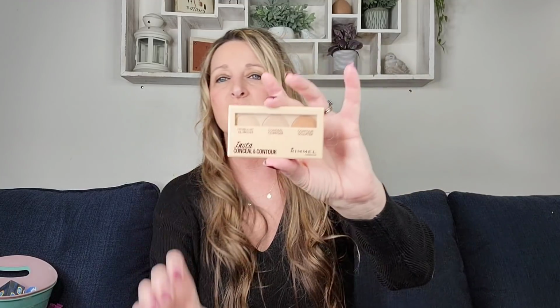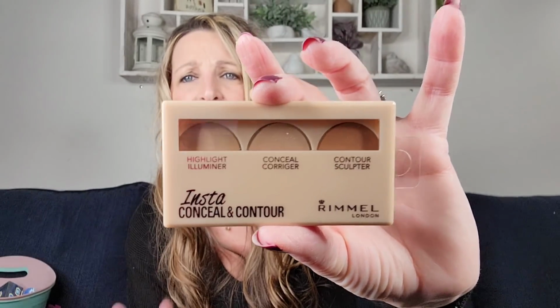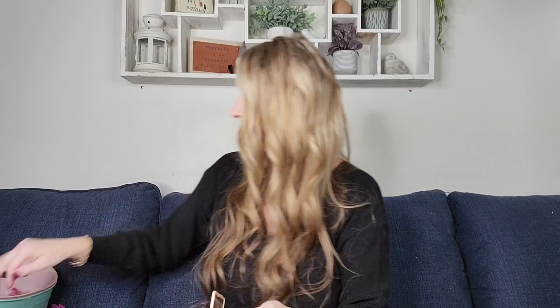One other makeup item I did pick up is the Instant Conceal and Contour by Rimmel London. Now, I did look this up, and it is a pretty good brand, and I know some of you even commented that as well. They actually had three different ones. I don't think I have the other one in here. I don't even know if I bought the other one, to be honest. I got it in this big old bucket. But this is the Highlight, Conceal, and Contour.